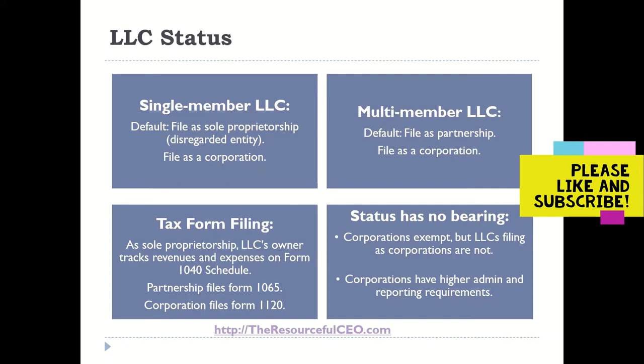When you file your taxes as an LLC, if you are defaulting to a sole proprietorship, then you must include Schedule C, or in some cases Schedule E, on your Form 1040 of your personal tax return. If you are filing as a partnership, then you file Form 1065. If you're filing as a corporation, you file Form 1120. The point is that your tax filing status has absolutely no bearing on whether or not you receive or send out 1099s to an LLC.